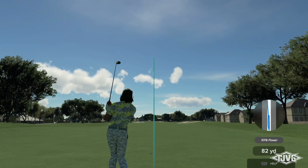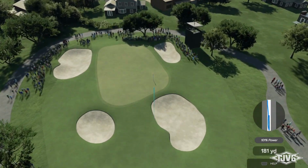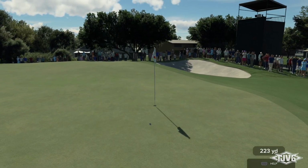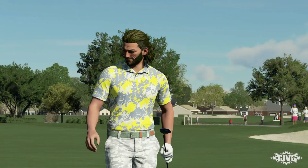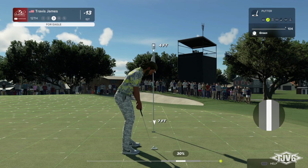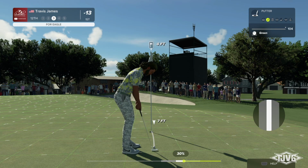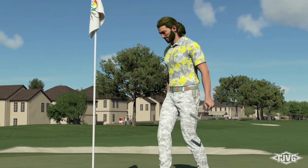It might be an ambitious play, but I like it. Looks like they're going for the green here. That's an absolute ripper. What a shot. Oh, it'd be nice to make this putt. This is for eagle. Ooh, nice line. Well, how good's that for the eagle?